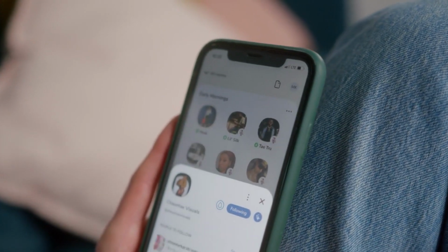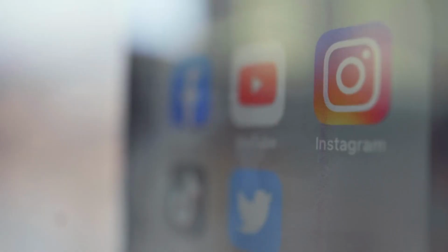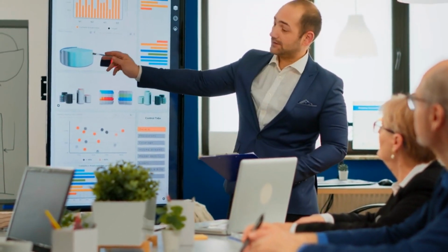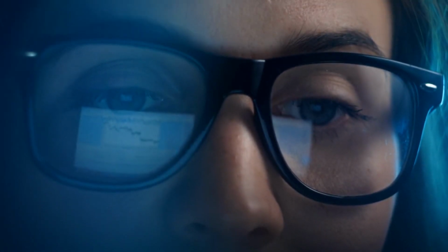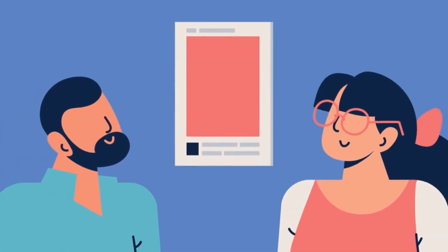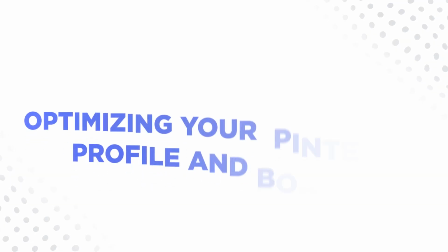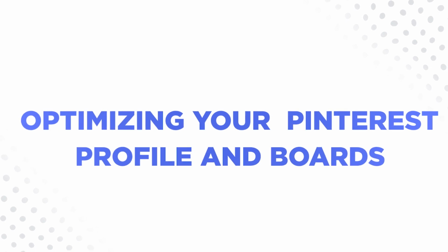Unlike other social media platforms, Pinterest is more of a search engine, where users actively search for ideas and inspiration, rather than a traditional social media feed where content is curated based on algorithms. This makes Pinterest an ideal platform for businesses to showcase their products and services to users who are actively looking for inspiration and ideas related to their niche. Now let's dive into the tips and tricks for optimizing your Pinterest profile and boards to ensure maximum visibility and engagement. Section 1. Optimizing your Pinterest profile and boards.